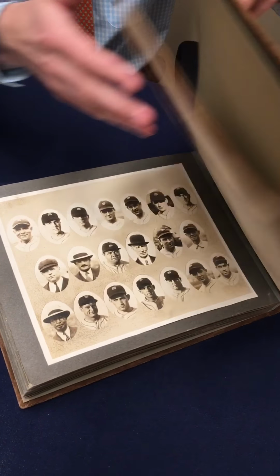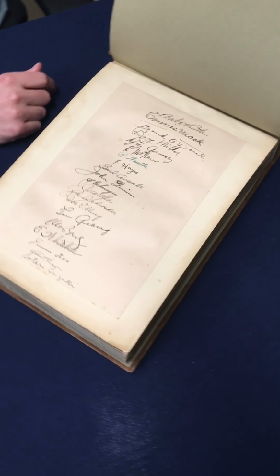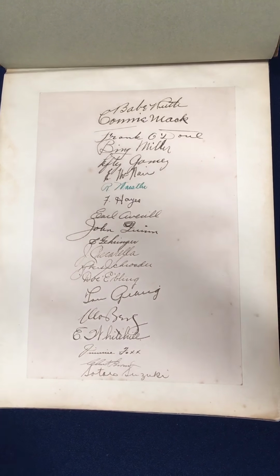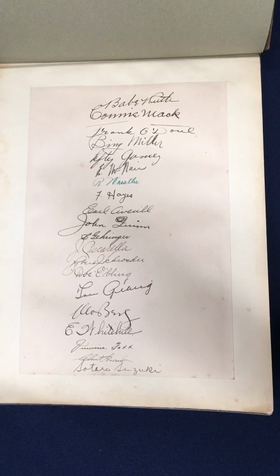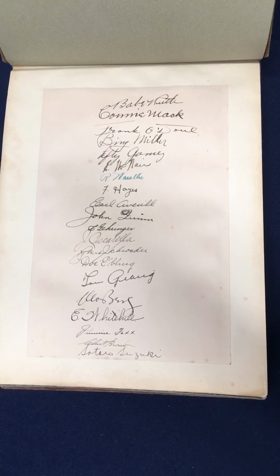Another little story about Babe Ruth in this book. When we went to World War II and we were at war with Japan, the rumor is, and who knows if the story's true, but it's a great story, that Babe Ruth took his copy of this book and threw it into the river here in New York City. I don't know if it's the Hudson River or the East River or if it happened at all, but that's just a really good story.